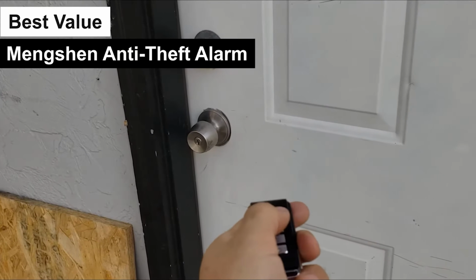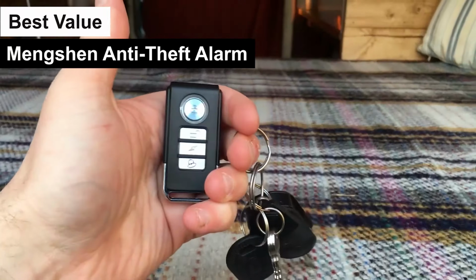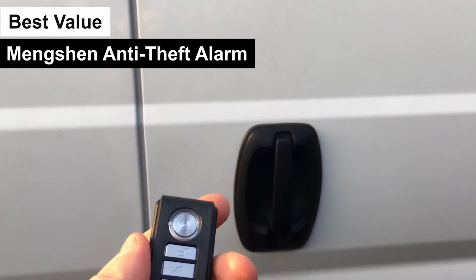However, there are some limitations. The Mengshen Anti-Theft Alarm lacks advanced features like remote control, keyless entry, or smartphone compatibility. This means you won't have the convenience of controlling or tracking your security system remotely.